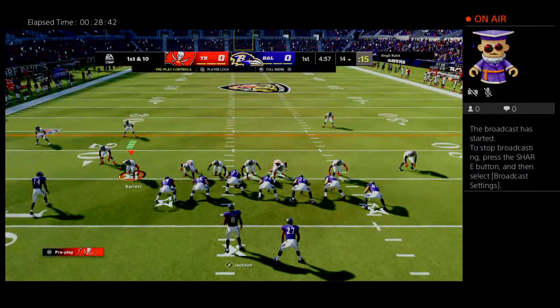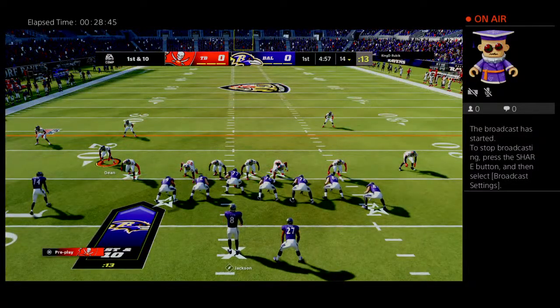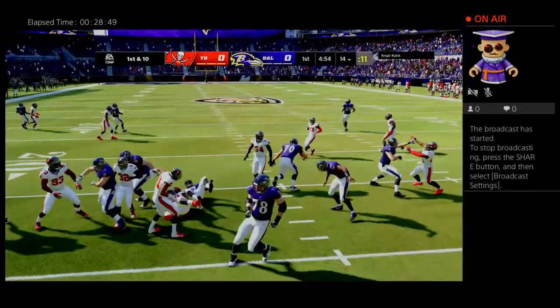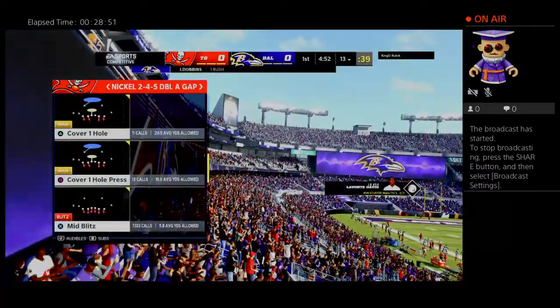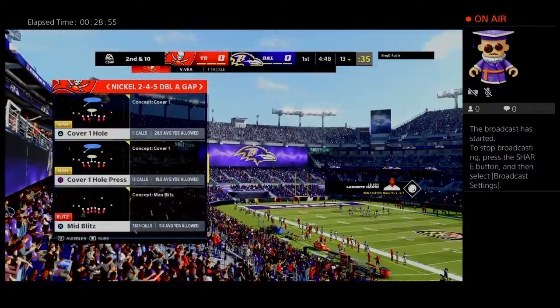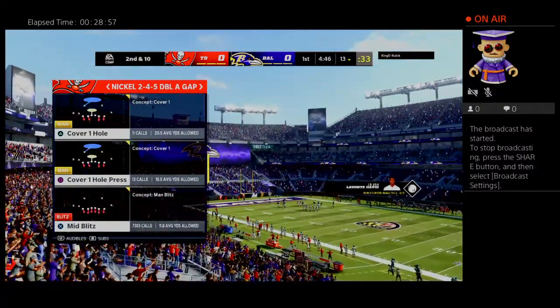Here's a 1st and 10 at the 14-yard line. They'll run for the first time with J.K. Dobbins. And he stopped immediately there. Calling no gain on the game's first play. And it's 2nd down now.